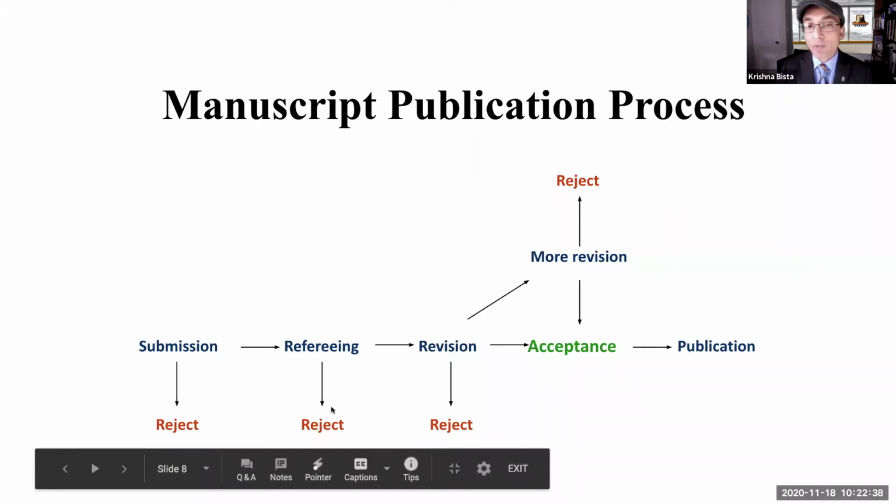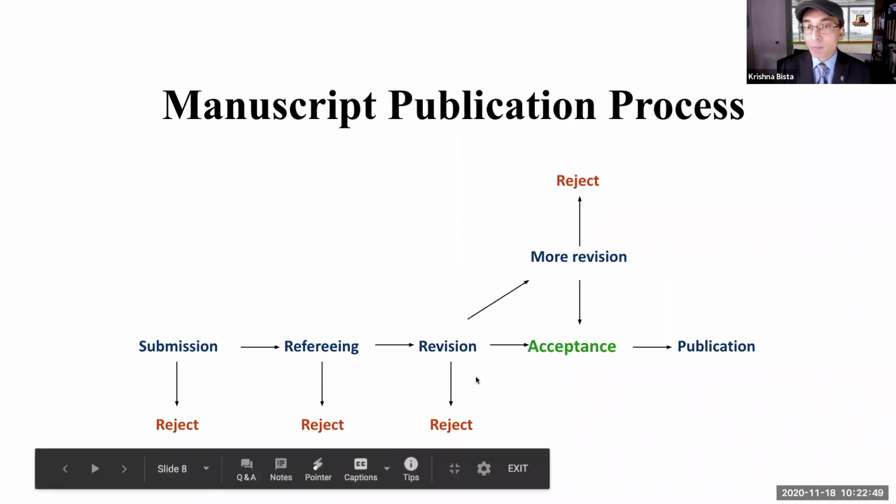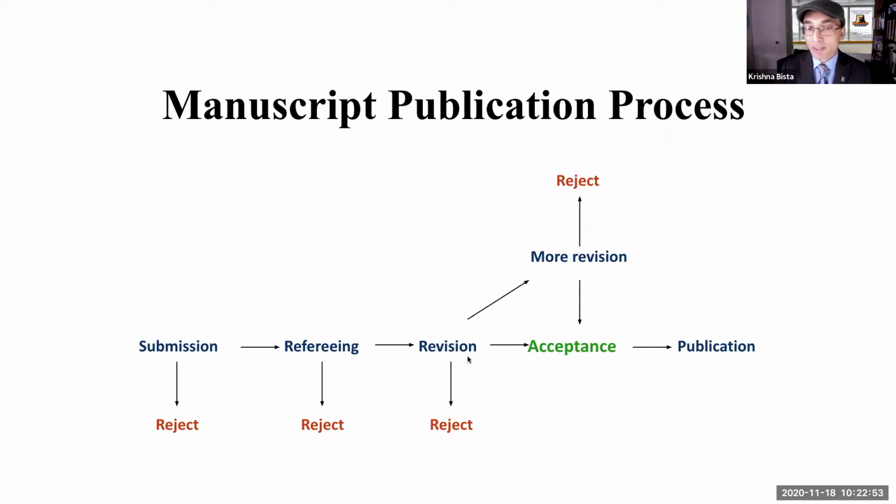Then after the peer review process, which takes somewhere from 6 weeks to even 6 months or longer, depending on the journals and the number of entries we receive, most of the time the author receives a revision decision. You revise according to the suggestions of the reviewers, and then it will go for the second round of peer review, or the editors and the reviewers will take a look again, and they will issue an acceptance letter for you.